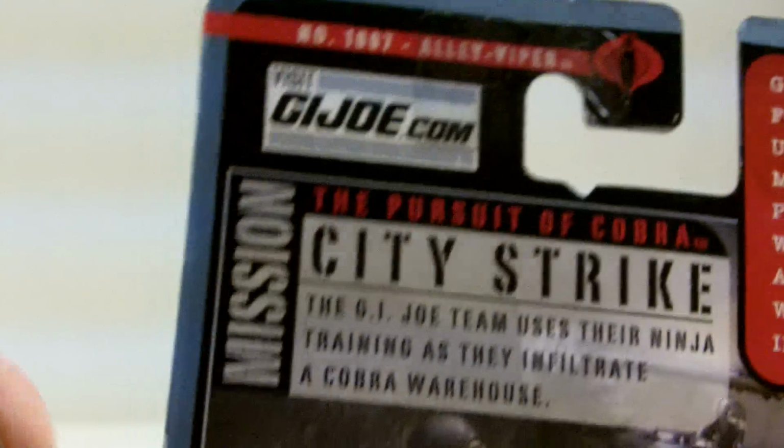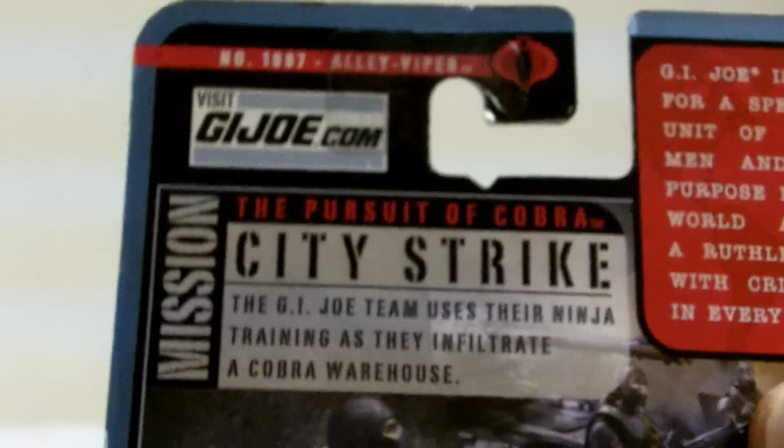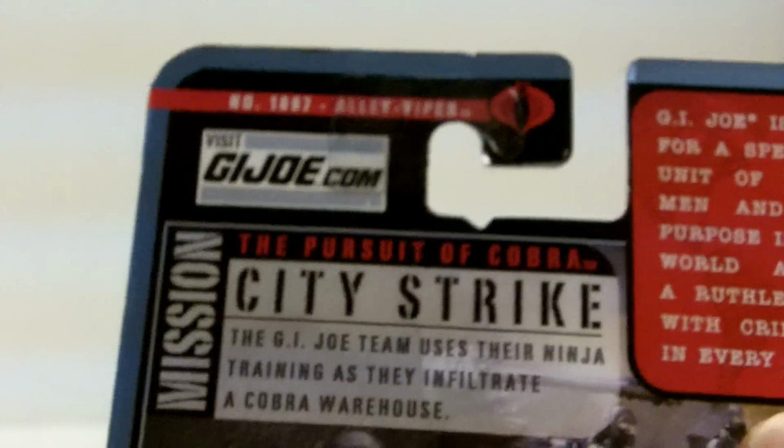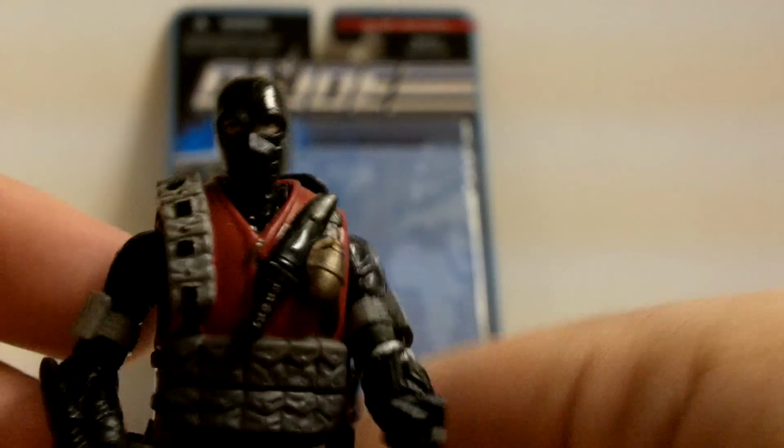Visit GIJoe.com, which I visited the other day, and it's totally redone for a Pursuit of Cobra theme, which is really neat. Made me happy. And then obviously the background is the map of the world. Only half of the United States, though. Not sure why, since G.I. Joe is a real American hero, yet they show basically every other country but most of the U.S. So, bring the camera back in and actually bring in the figure right here.